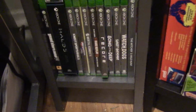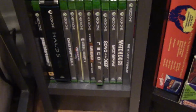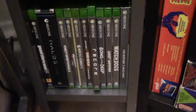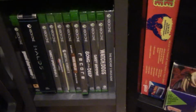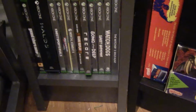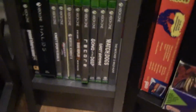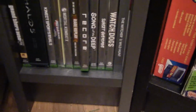Alright, move on to my Xbox One collection. I don't have a PlayStation 4, so I don't have any of those on my shelf, but I do collect a couple of the limited run games. So I have just a couple of new titles and something that not too many people collect, like Kinect Sports Rivals and ReCore and Watch Dogs. Watch Dogs, pretty disappointing game.